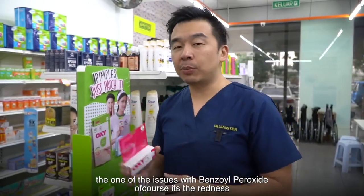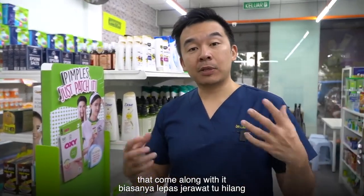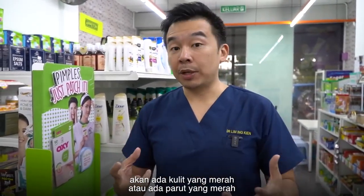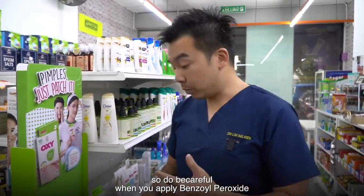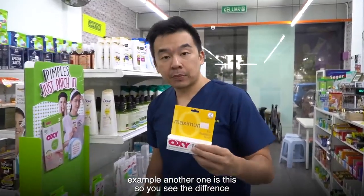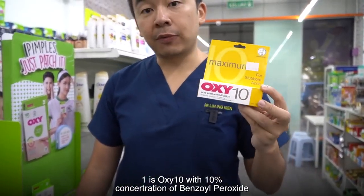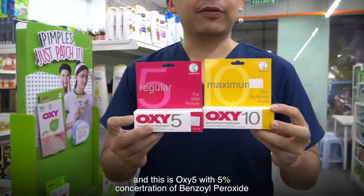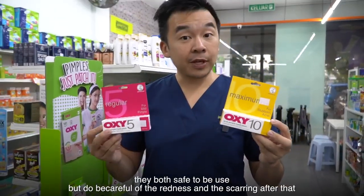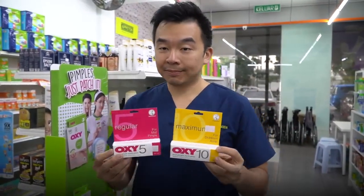Now, one of the issues with benzoyl peroxide, of course, is the redness that comes along with it. Biasanya lepas jerawat tu hilang, akan ada kulitnya merah atau ada parutnya merah. So do be careful when you're applying benzoyl peroxide. Example, another one is this. So you can see the difference. One is Oxy-10 with a 10% concentration of benzoyl peroxide, and this is an Oxy-5. We have 5% concentration of benzoyl peroxide. They are both safe to be used, but do be careful of the redness and the scarring after that.